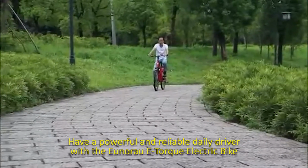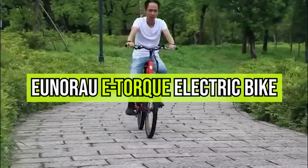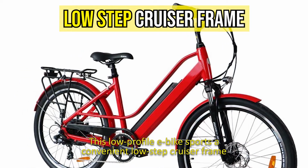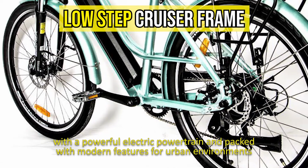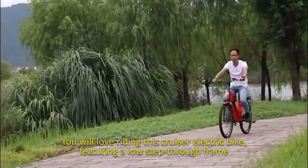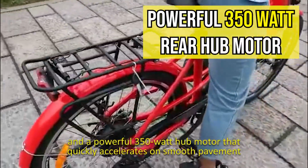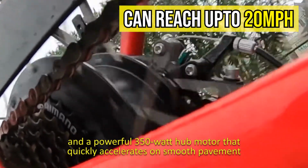Have a powerful and reliable daily driver with the Eunorau e-TORQUE electric bike. This low-profile e-bike sports a convenient low-step cruiser frame with a powerful electric powertrain and packed with modern features for urban environments. You will love riding this cruiser electric bike, featuring a low step-through frame and a powerful 350-watt hub motor that quickly accelerates on smooth pavement.